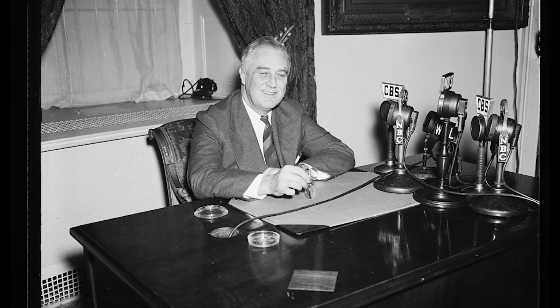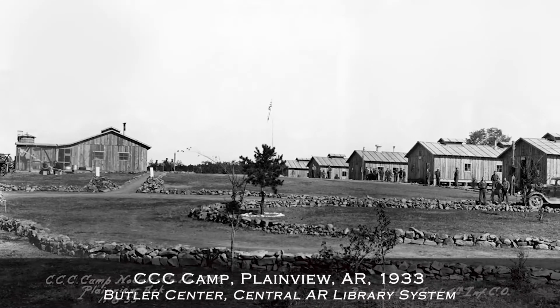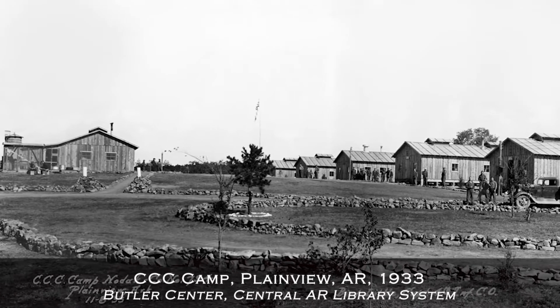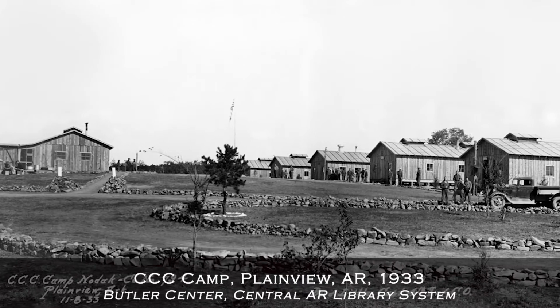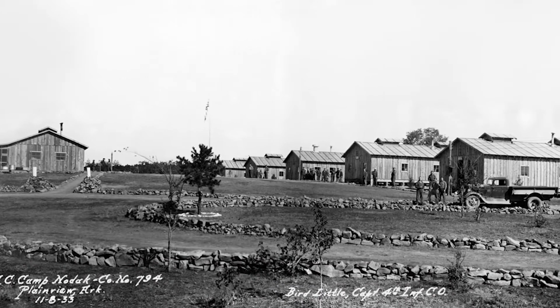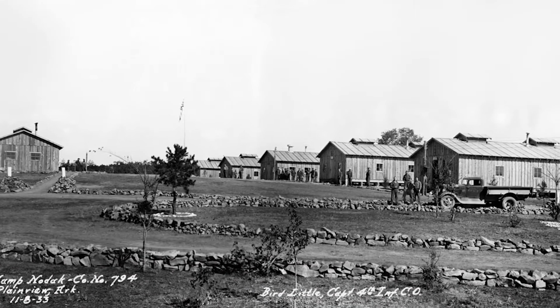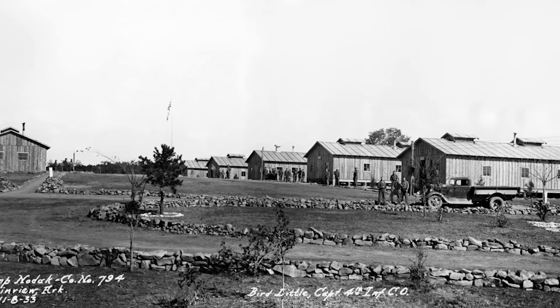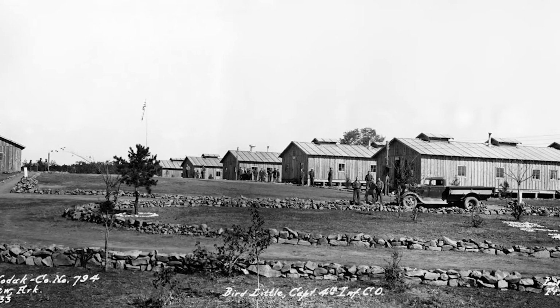One of his best known and most successful federal relief programs was created by the Emergency Conservation Work Act, which was presented to Congress on March 21, 1933. The program was popularly known as the Civilian Conservation Corps, or the CCC. The dual purposes of the CCC were to provide outdoor employment to unemployed young men and accomplish badly needed work in the protection, improvement, and development of the country's natural resources.